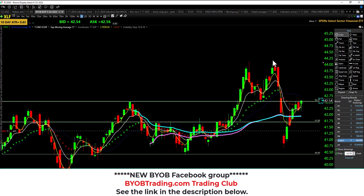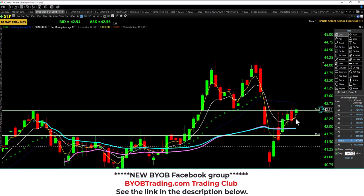Let's take a look at XLF. Again, don't hold your breath. It's going to be a while before we take out that high. We can do it, okay? Just going to be a while. All right, so there's XLF.